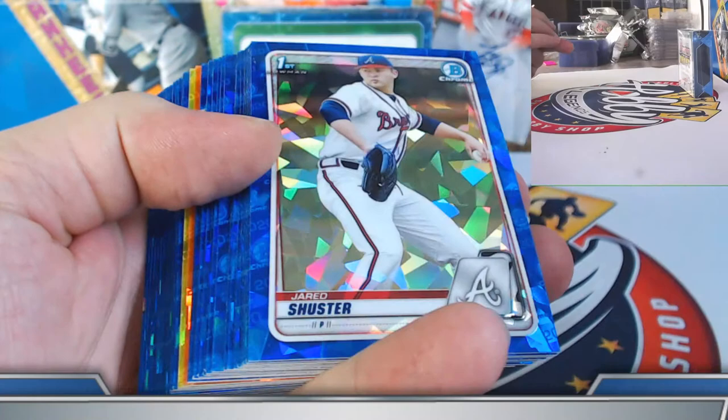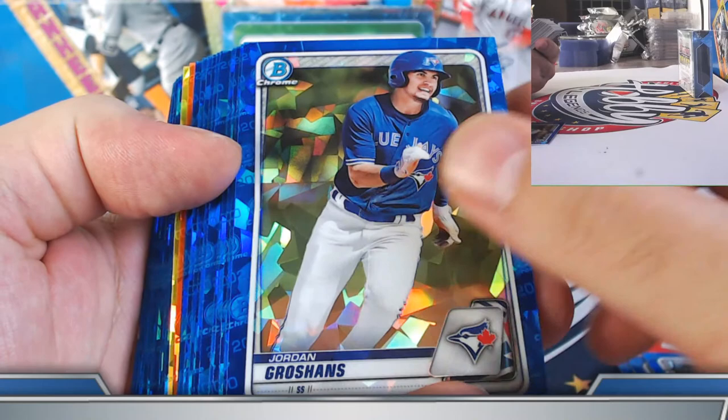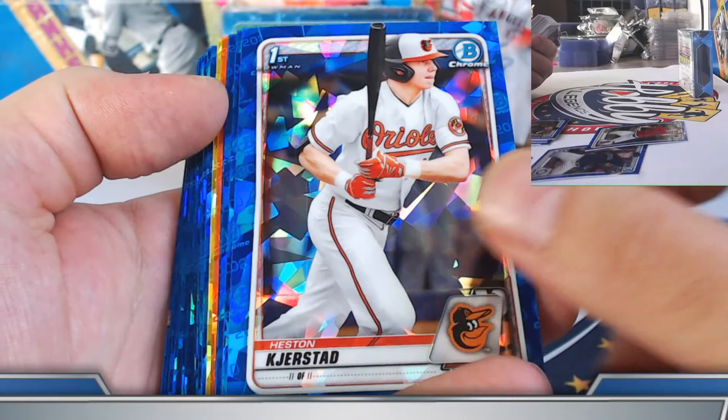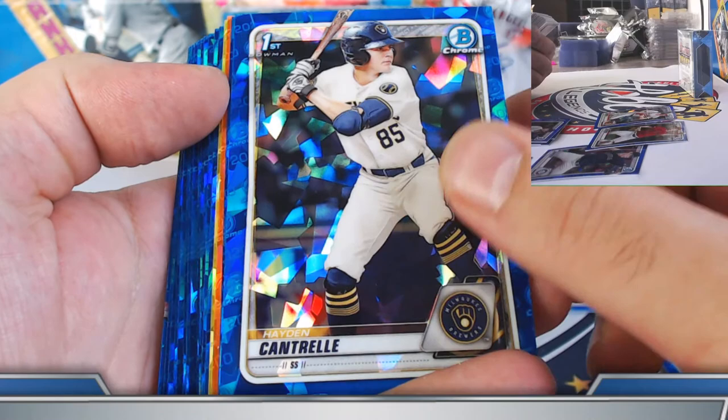Schuster. Patrick Bailey. Emerson Hancock. Francisco Alvarez. Jordan Walker. Williams. Detmers. Hall, which means Herstad again. Nice sequence on the singles in this one already. Lynch. Cabrera. Cantrell. Alex Santos. Orange to 25.